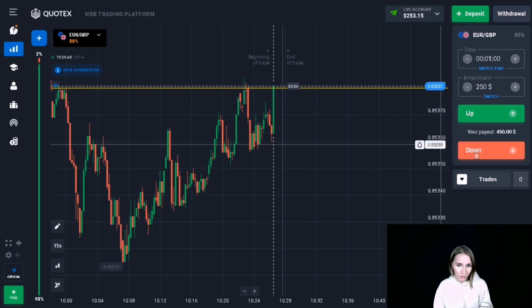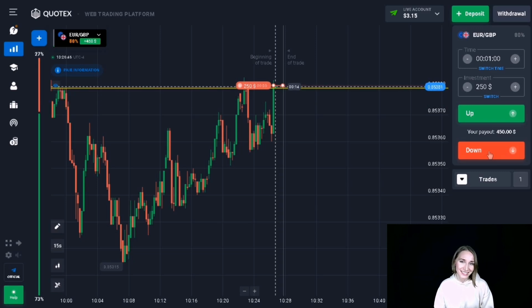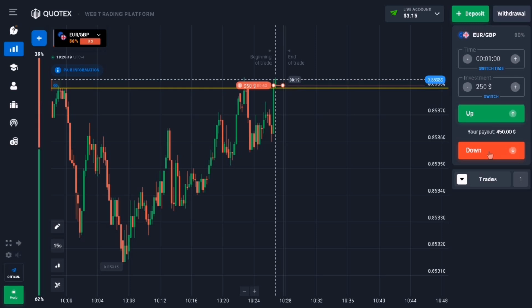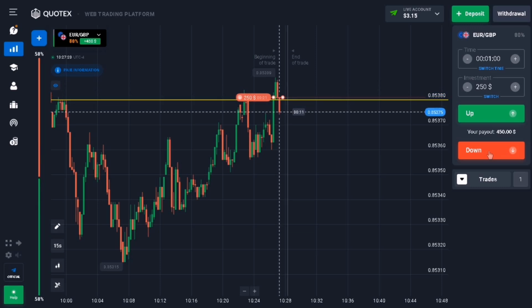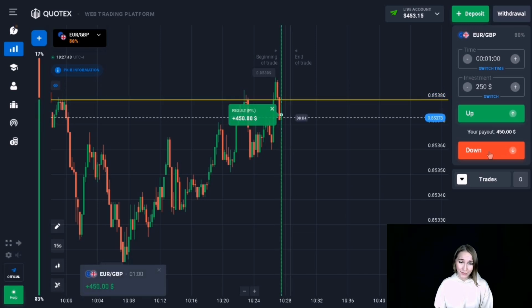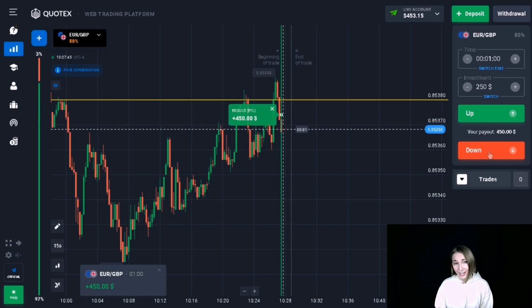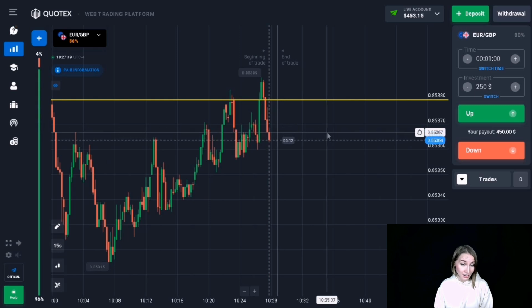Okay guys, there is a good upward impulse right to our resistance level and we can open a trade with down here. So let's wait for the results. Great, there was a strong pullback down and we are getting our profit. We have $453 in our deposit, so guys, we need to keep on.